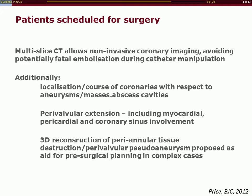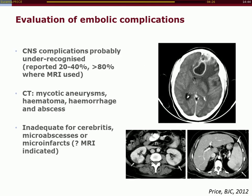In patients who are already scheduled for surgery, so you're planning to go to the operating room because you have severe aortic regurgitation, multi-slice CT can potentially give you the opportunity to avoid a direct cannulation of the coronary arteries with potentially lethal embolization. It also potentially allows you to visualize the coronaries, especially when distorted by masses and abscesses. It gives you good assessment of perivalvular extension, and you can use 3D reconstruction to help the surgeons in planning complex cases, but that's not so relevant in severe acute aortic regurgitation.